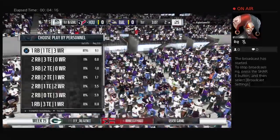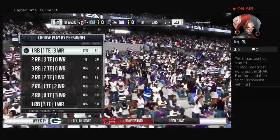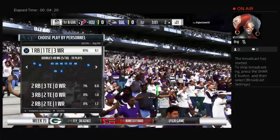First and goal, and you know me, I'm a big advocate. If you're going to throw the ball, throw it early in the down and distance count.